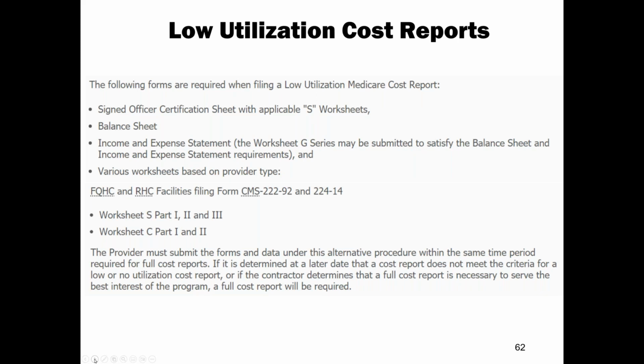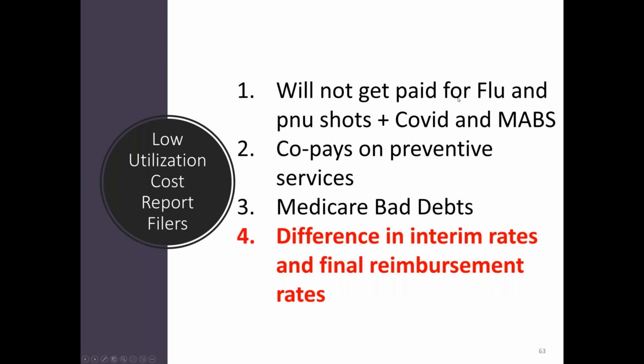So those are just some documentation of what I just told you. So we won't go through that now. The big difference is if you've given a lot of flu shots, pneumococcal and COVID, you're not going to get reimbursed those if you do a low utilization cost report. And you're not going to be able to claim Medicare bad debts as well. And you're not going to get that difference in your interim rate.